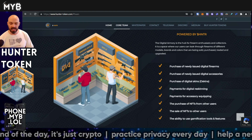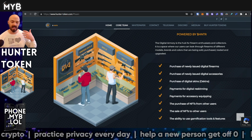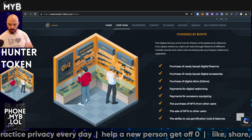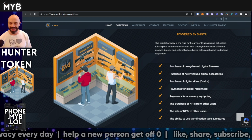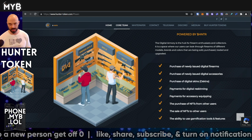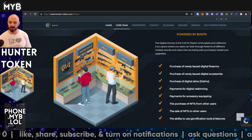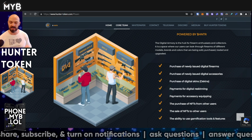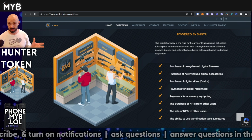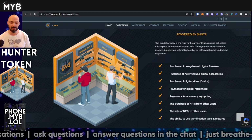Pretty cool. The ecosystem offers many features, services, and products: firearm-related NFTs, a digital marketplace they call the Digital Armory that will facilitate the trading of NFTs and other digital assets. And then, of course, the HNTR Token, ticker symbol HNTR, which will provide the users with an alternative deflationary currency, and, of course, more as they roadmap and hit those milestones over time.